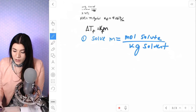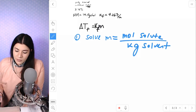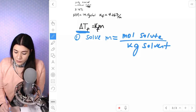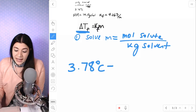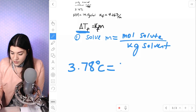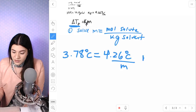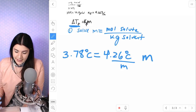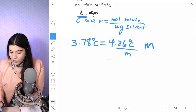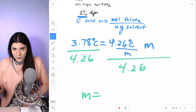All right. And then what I'm going to do first is I just want to figure out the moles of my solute by plugging everything in. So they give us our freezing point depression, and that's that decrease, that 3.78 degrees Celsius. And that's then going to equal our Kf, or our freezing point constant, 4.26 degrees Celsius divided by m, which is just known as molality. So all I have to do is divide by 4.26 on both sides, and that will give me my molality, and then we'll keep going from there.